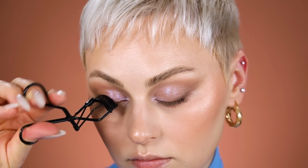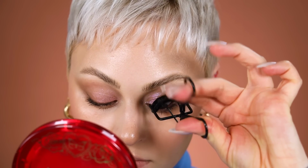And then for my upper lashes, I'm going to curl with my rougher lash curler and apply my Clio Kill Lash to begin with. So I'm just going to apply one coat of the Clio Kill Lash, again focusing on the very outer corner. I'm going to wait for that waterproof mascara to set.